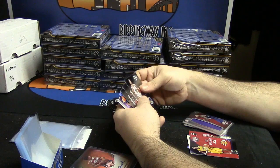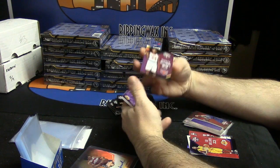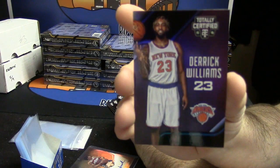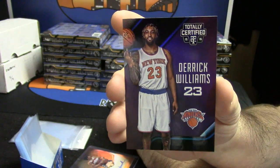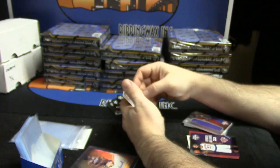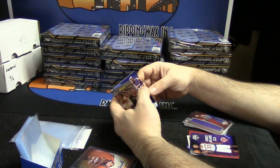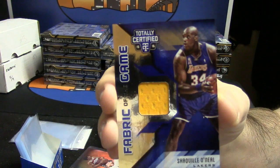That trash, some base action. Purple. Derek Williams, 37 out of 50 for the Knicks. Nice fabric, 38 out of 49 for the Lakers. Shaquille O'Neal.